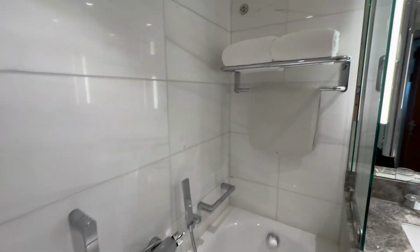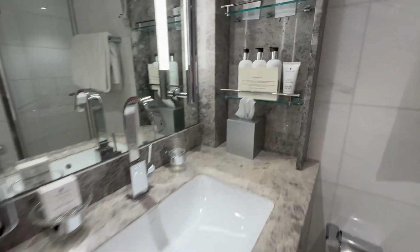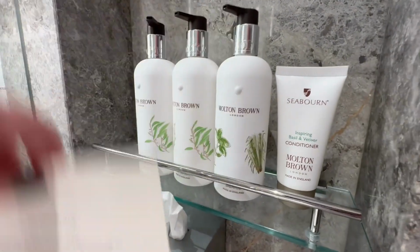Here in our spacious bathroom, you can see we have a large tub, bright lighting, double vanity, and excellent bath products, of course, by a luxury brand, as you'd expect on any of the luxury cruise lines like Seabourn.